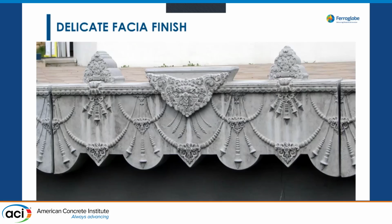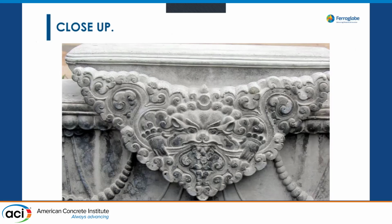And I've even got a close-up for you on the lion. There you can see the lion. There you can even see the curls in the top of the lion's mane. That's a really good finish to get on that concrete. And that's the sort of thing that they were after to make this a beautiful structure. Right? This isn't a huge structure, but it's a beautiful structure.